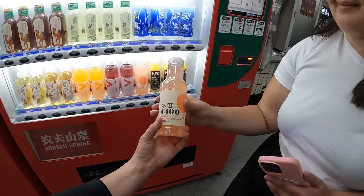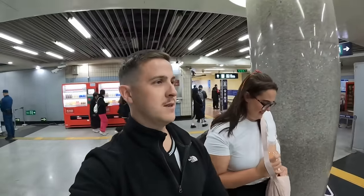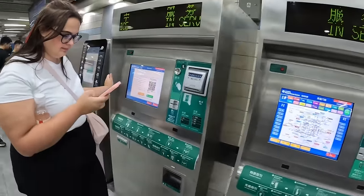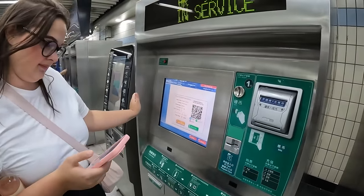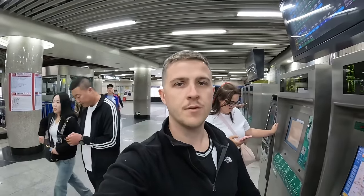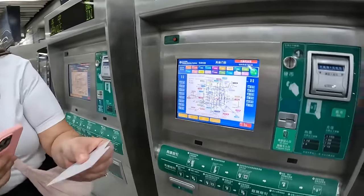No cash, no nothing. Grapefruit juice. But yeah, as you can imagine, if you're like me and you haven't got any Alipay or WeChat, it's a difficult scenario. Difficult scenario, yeah. So let's see what it's like on a Beijing metro. Our first time on any public transport in China. And it's just 6 yuan, which is 60 pence, or 30 pence for each ticket to go just a couple of stops. It's nothing crazy.